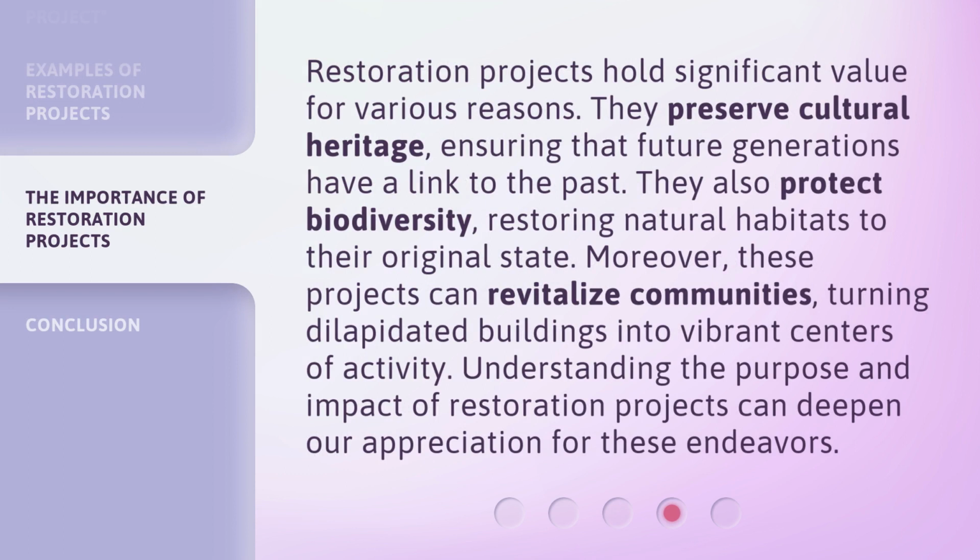Restoration projects hold significant value for various reasons. They preserve cultural heritage, ensuring that future generations have a link to the past. They also protect biodiversity, restoring natural habitats to their original state. Moreover, these projects can revitalize communities, turning dilapidated buildings into vibrant centers of activity. Understanding the purpose and impact of restoration projects can deepen our appreciation for these endeavors.